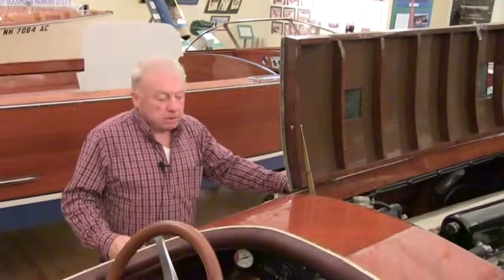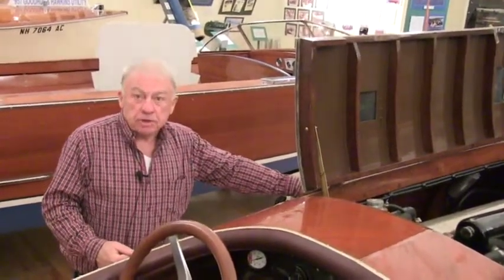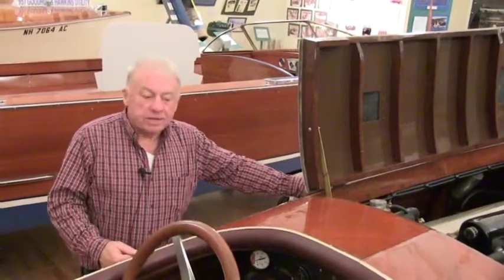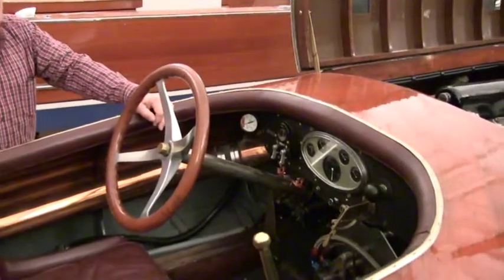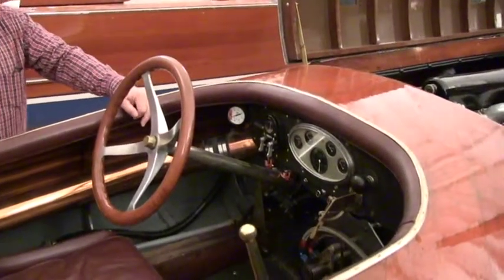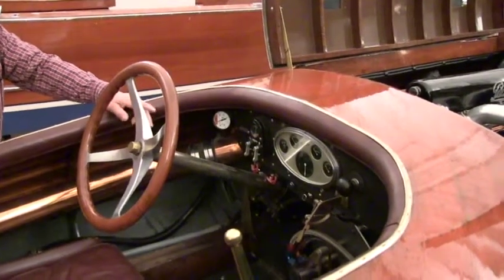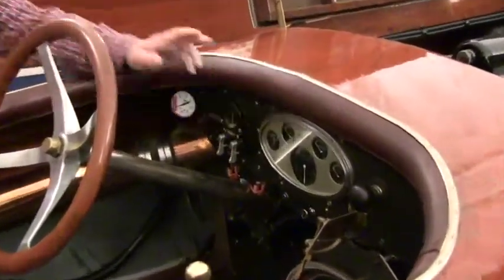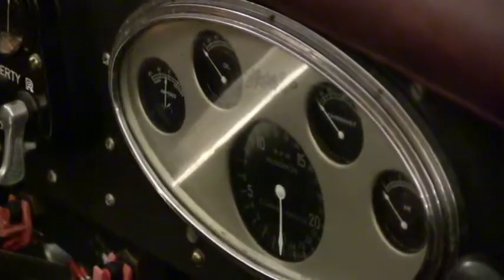Most of the things in that era were trial and error, so to speak, as far as hull design, engines, weight distribution, etc. Sean, as we look into the cockpit, there's a lot of instrumentation here, which is necessary certainly in a race boat. How much of it is original, do you suppose? Well, I would say the center cluster, which says Hacker-Craft right on it, was original to the boat. Some of the other items were probably added later.